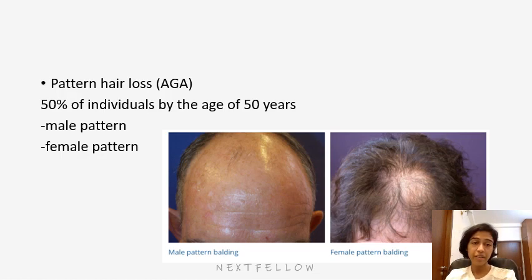So in male pattern, you can see it starts from the temporal sides and the frontal recession, which goes back, as well as there will be clearing in the vertex, and then these two portions meet, and that leads to advanced pattern hair loss, as you can see in the male's photo. In the female, you'll typically have thinning on the vertex. You will also have temporal recession. This is very advanced female balding, in which you will see a bald patch in front.